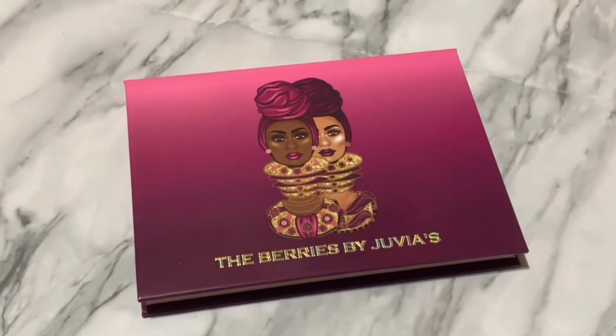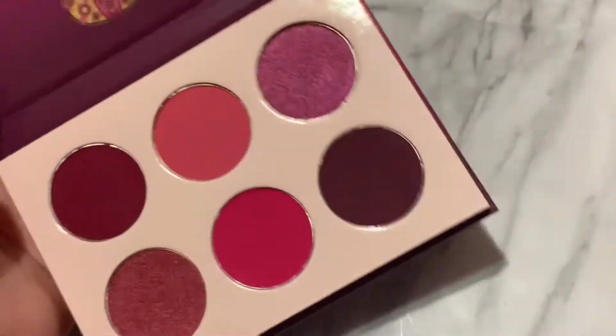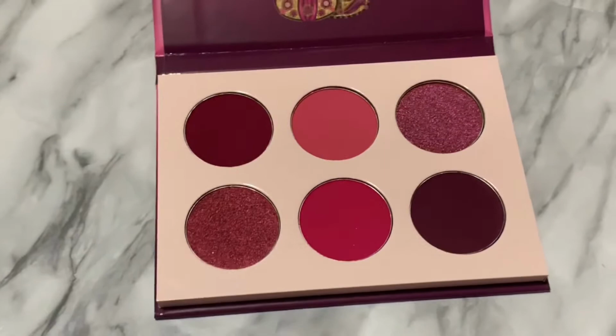Hey everyone, so today I'm going to be finally doing a swatch video of the new Berries mini palette by Juvia's Place. This palette is stunning. I've seen some looks with these and they look stunning, so I am very excited.